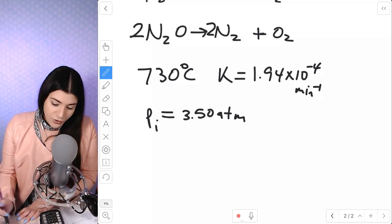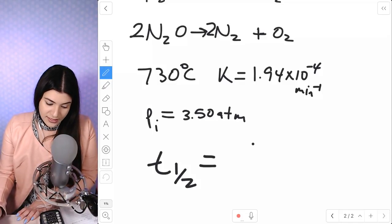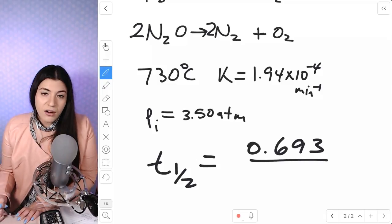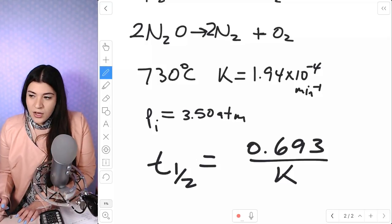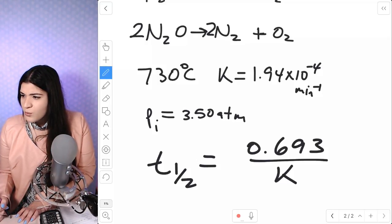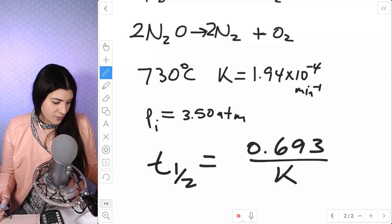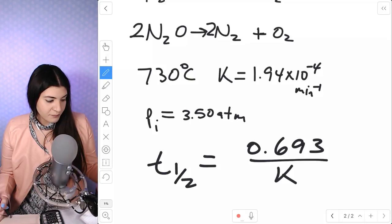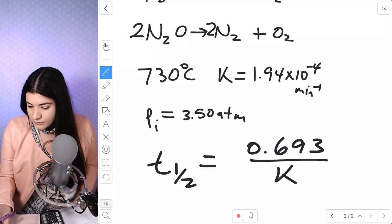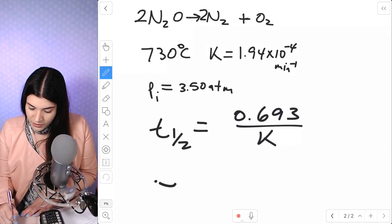For half-life, our first formula just tells us our half-life, and this is 0.693 divided by our rate constant that's provided, K. That's what I'm going to do first. They're asking to calculate the total gas pressure after 1 half-life. So far, that's all we have to do. Let me double check, that's in seconds. I just have to change it to seconds, I believe. Here they give us our pressure.